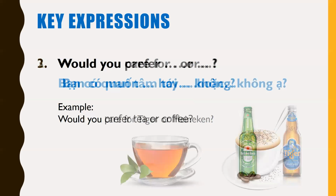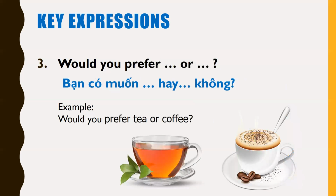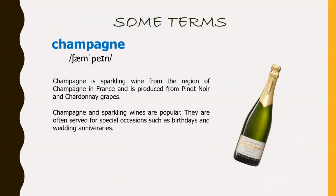The third expression, would you prefer something or something? The same as would you care for, would you prefer, or would you like, you give suggestions or recommendations. Would you prefer tea or coffee? Yes. So those are the 3 expressions you can learn from the conversations.